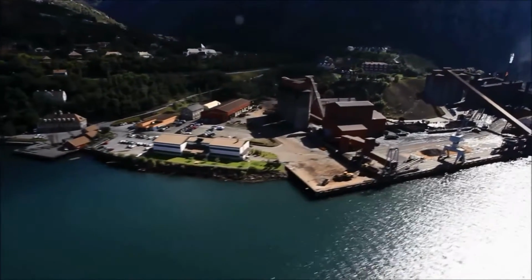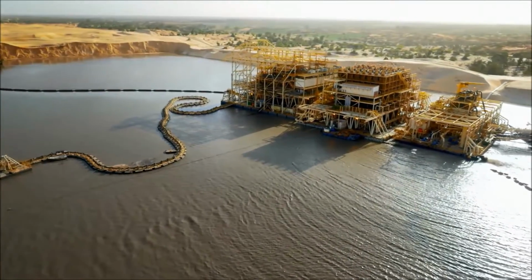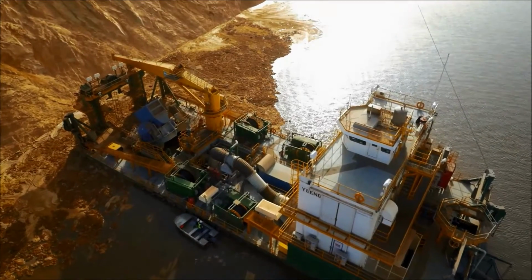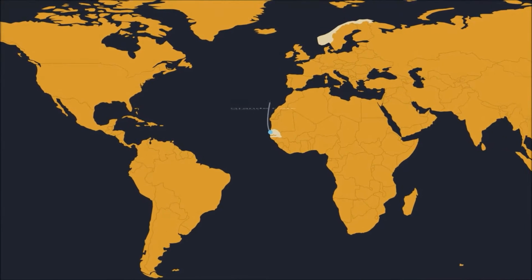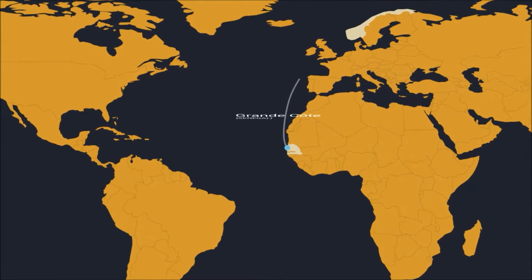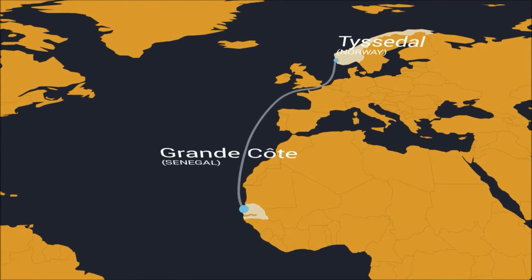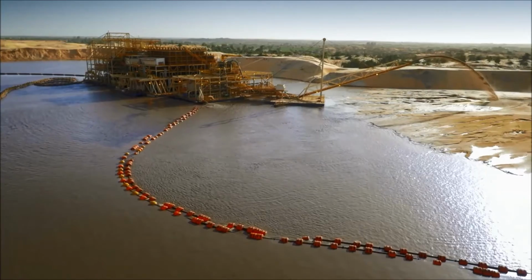Mineral Deposits Limited owns 50% of the TiZir joint venture in partnership with Eramet of France. The TiZir joint venture comprises two integrated operating assets, the Grand Côte Mineral Sands Operation, GCO, in Senegal, West Africa, and the TiZir Titanium and Iron Ilmenite Upgrading Facility, TTI, in Tyssedal, Norway.